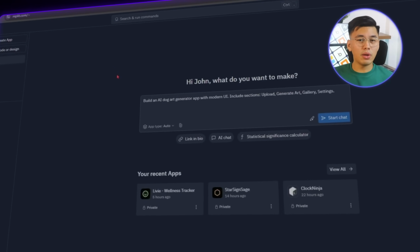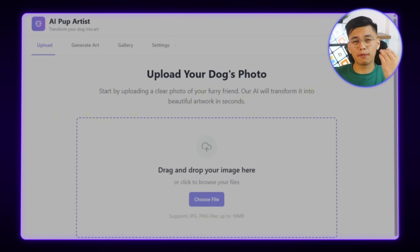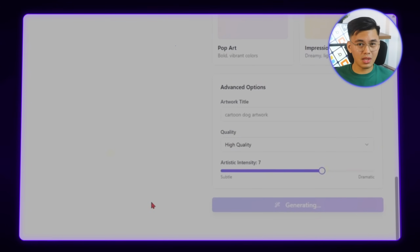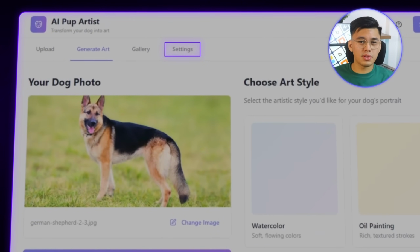To get the base layout going, let's tell Replit, build an AI dog art generator app with modern UI. Include sections: upload, generate art, gallery, and settings. Replit comes back with a pretty solid multi-page setup right away. There's an upload tab where users can drop in their photos and get them validated, then generate art while they pick a style and let the AI do its thing. The gallery holds all the finished pieces and lets users download or delete anything they want. And over here in the settings, they can tweak account preferences, handle privacy stuff, or even download their trained model for offline use. Switching between sections is seamless and it looks great on both desktop and mobile.